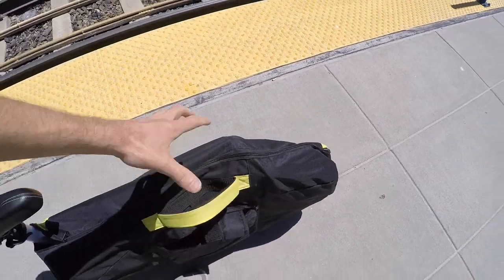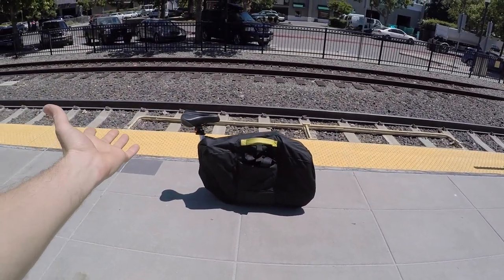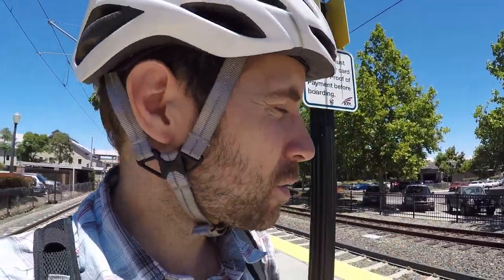You could pick it up. I did some measurements earlier today. The bike weighs 29 pounds. That's pretty impressive. A lot of the ones I see end up weighing like 45, 50, even more than 50 pounds. So this is really one of the lightest.